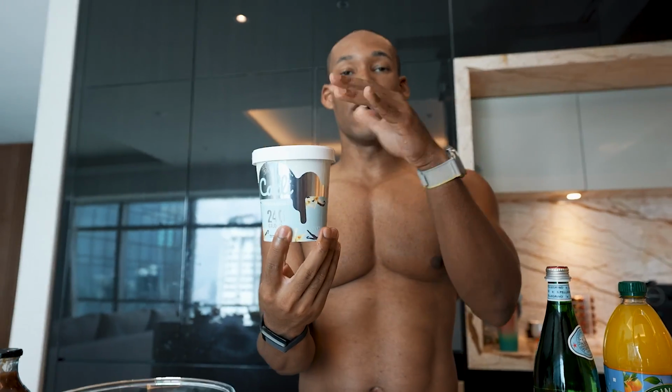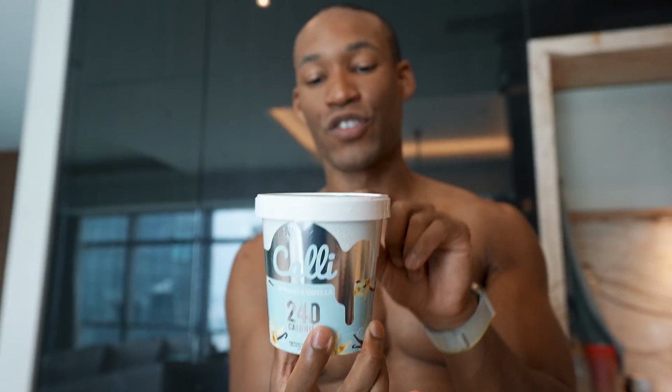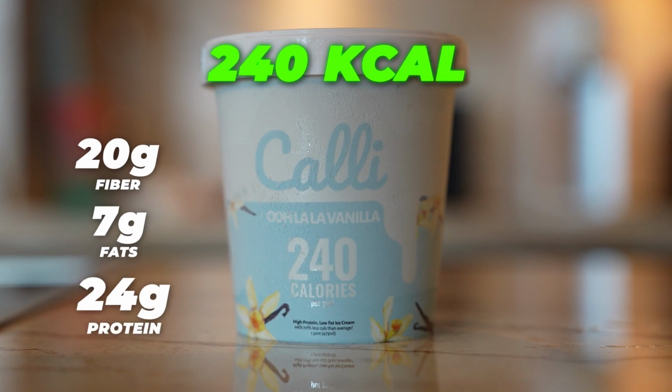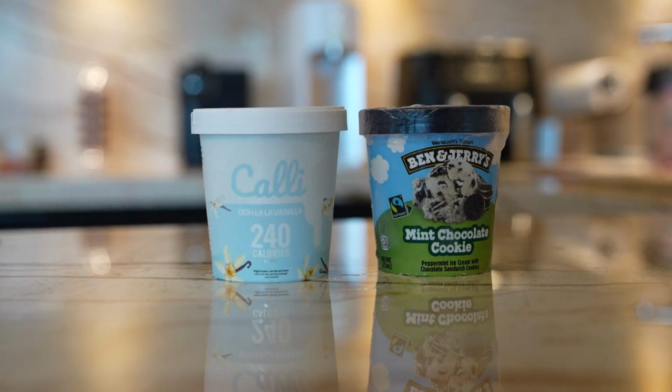Conversely, you could have a better suited option in terms of ice cream. This one's called Cali. It's 240 calories in a serving. In this serving, we have 24 grams of protein, 7 grams of fat, which is much less than the 22 that was in there, and also a lot fewer carbs. 20 grams of this is fiber, which your body doesn't even ingest. So in the US, I would recommend looking at Arctic Zero.